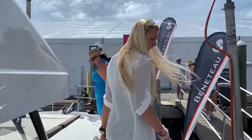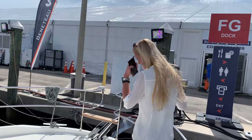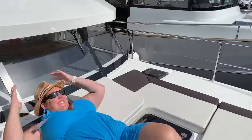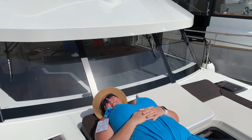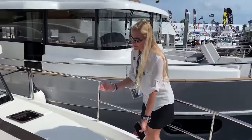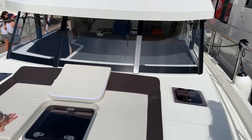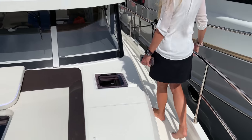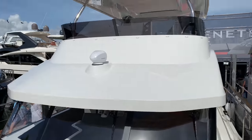The handrails are super high, so you feel really safe when you're up here. Ta-da! You can get used to this, right? Yeah. And this actually does come up, so you have a place to sit. Oh, that'll raise up then, huh? Yeah, this one does. Oh, okay. Very cool.